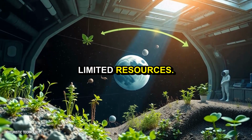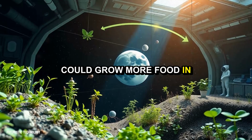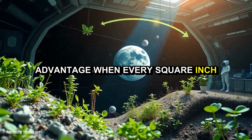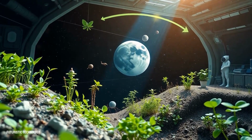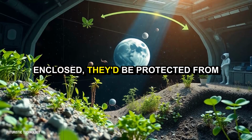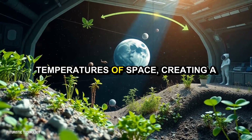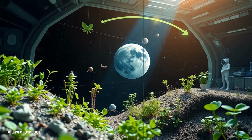By stacking crops vertically, we could grow more food in a smaller footprint, a critical advantage when every square inch of a space station or colony is precious. And because these farms are enclosed, they'd be protected from the harsh radiation and extreme temperatures of space, creating a safe haven for plants to flourish.